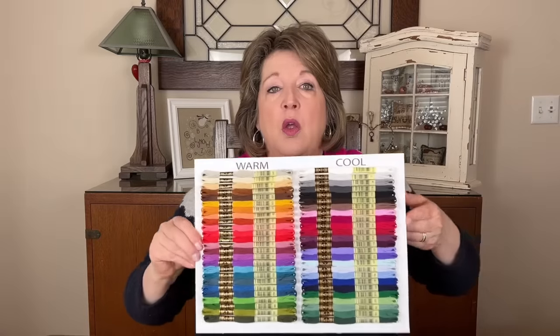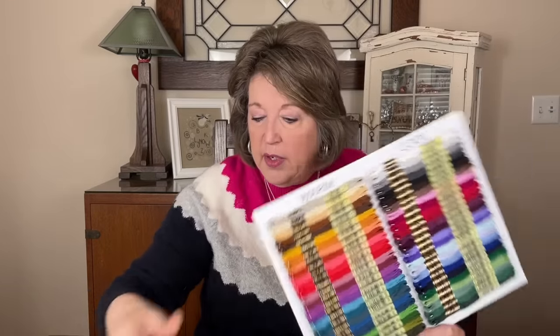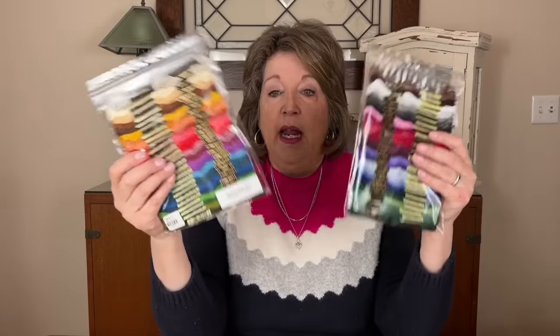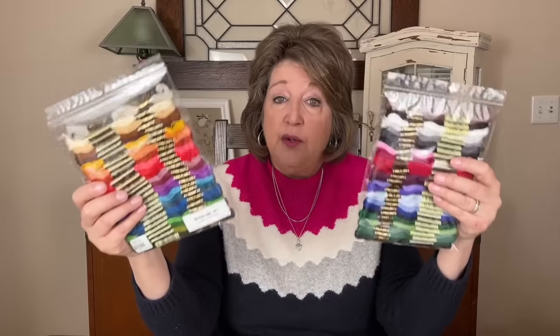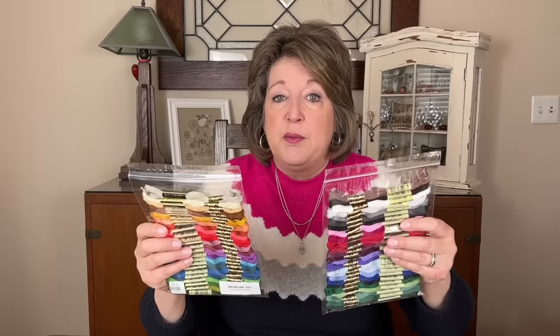So here is warms and cools. Now when you get them, they come like this. And what I recommend is don't use these. Just keep them in the clear plastic, and you can use them as a reference tool. So these are not threads that you're gonna stitch from. You're gonna use them as a reference tool.